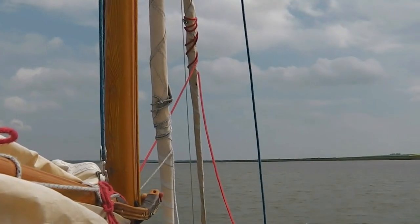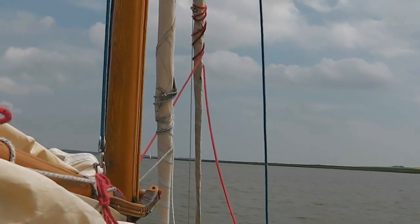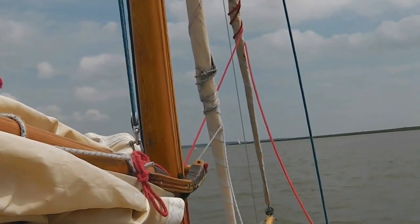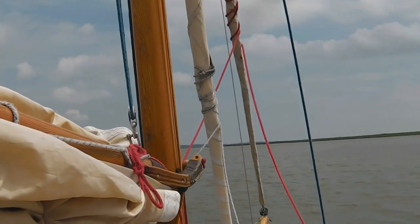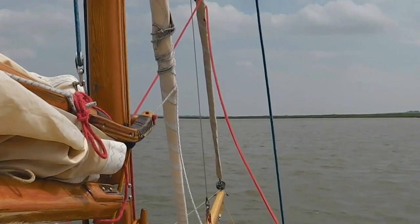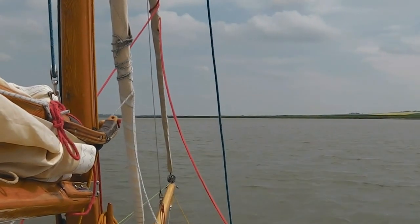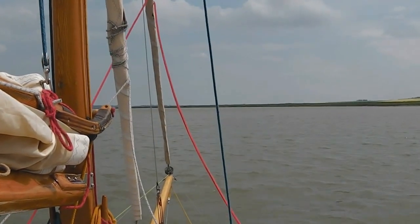And out from the Swin, it'll be a broad reach all the way into Brightlingsea. So the second half of the journey will be a reasonable, easy sail. But this bit, I'm just going to grit my teeth and motor for a while. It's coming from the southeast, about between 15 or 18 miles an hour.